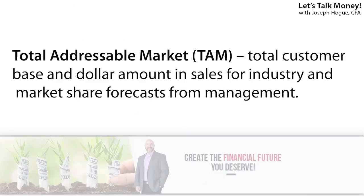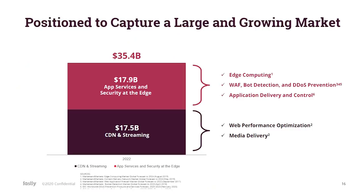For that addressable market, that's the size of the potential customer base and management's estimate for what kind of market share they think they can take in the future. This information is usually found in a company's financial reports or in the presentations on its investor relations page. For example, researching Fastly, I found it was estimating a $35 billion market for its two segments and a compelling case for taking that market share that's actually turned into nearly a 200% return on the shares.